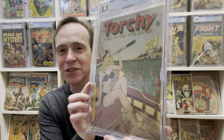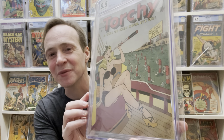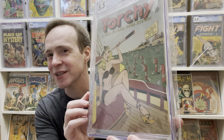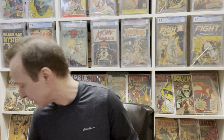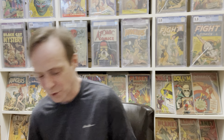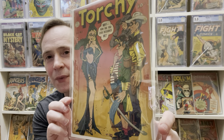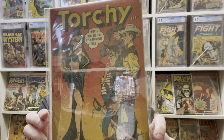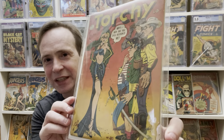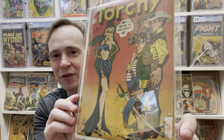So this is Torchy number 4. And you can see, she's obviously kind of that typical bombshell from the Golden Age. And these were from 1947, 48 era. So this is 1950, actually. So early 50s to late 40s. And then we got Torchy number 5. Now this is a Bill Ward cover. So he's the guy that created her. I'm hoping it's, there's so much glare. I don't know. It's kind of annoying. So yeah, this is Torchy number 5. Cover art by Bill Ward.